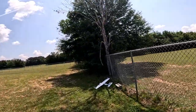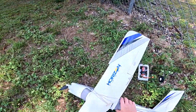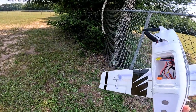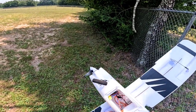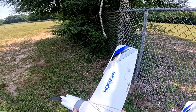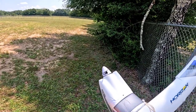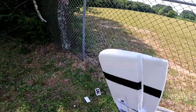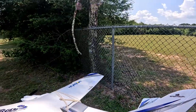Landing gear came off. Fuck. Oh man, the whole bottom. Damn. No. Oh boy. Yeah, we broke a good amount of stuff here. Broke that again too. Oh man, that broke off. I don't know if airplane flying's my thing. Oh shit. I mean, look, I just pretty much ruined the whole thing.